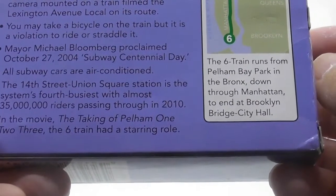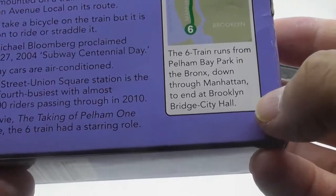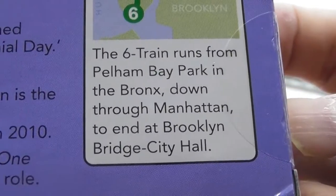This is often indicated by LED signs around the service logo to indicate local or express service to riders: a green circle for 6 local trains, and a red diamond for <6> trains.